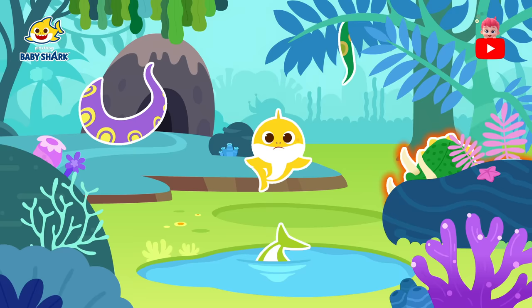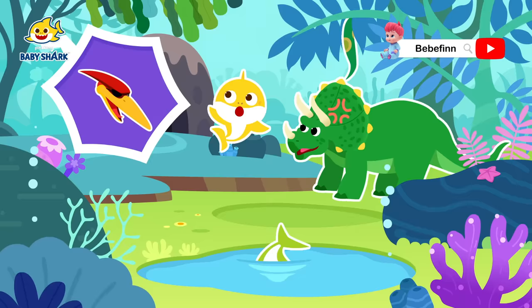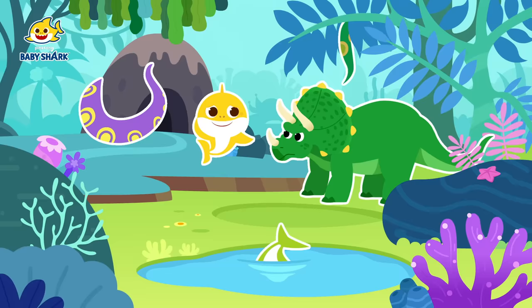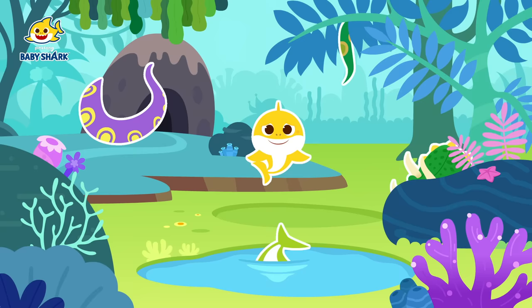Oh, something is moving over there. Yikes! What if this pterosaur saw me? I'm going to hide somewhere else. It was a triceratops. The large horn looked so similar to Grandpa Shark's tail. Now where could Grandpa Shark be?